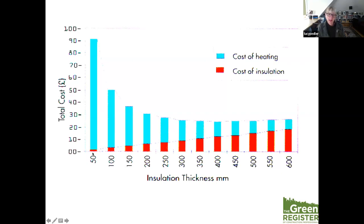And unsurprisingly, if you only put a tiny amount of insulation, 50 mil, your heating costs are going to be very high. Double that insulation and they've gone down considerably. But as you put more and more insulation, it flattens out and there's a kind of optimum amount of insulation around the 250, 300. Quite apart from the practical aspects of putting that much insulation in your walls. So I thought that would be helpful.